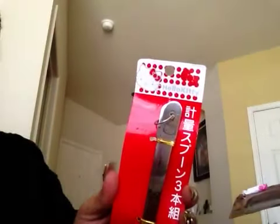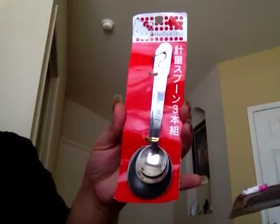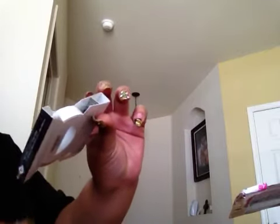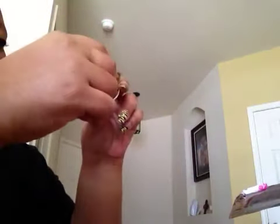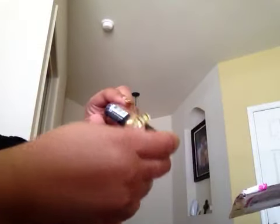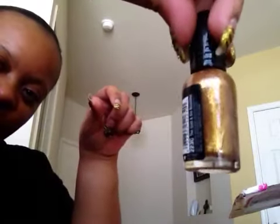And she also got these Hello Kitty measuring spoons. These are cute. Hello Kitty spoon. And she got me this double-sided mounting tape. Cute. Thank you, ma'am. She got me this Wet n Wild polish, and it is the Gold and the Beautiful. It's a pretty gold color.